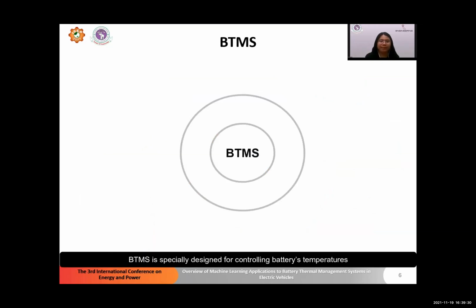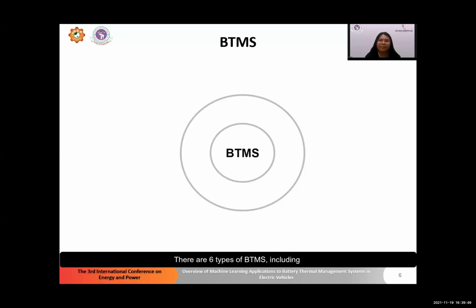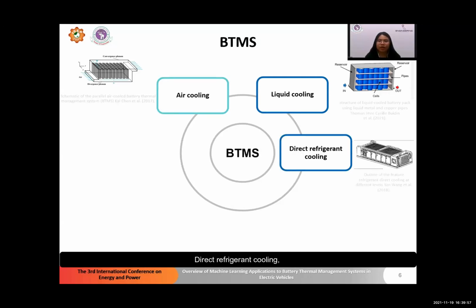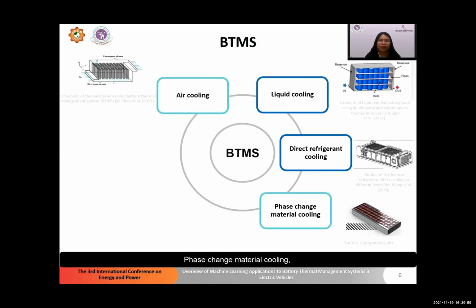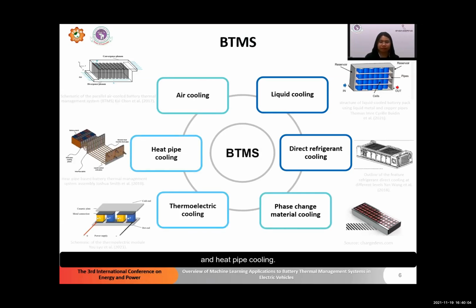As I mentioned before, BTMS is specially designed for controlling battery temperatures. BTMS is expected to be able to remove heat from the battery, optimize the battery temperature, and ventilate hazardous gas from the battery. There are 6 types of BTMS including air cooling, liquid cooling, direct refrigerant cooling, phase change material cooling, thermoelectric cooling, and heat pipe cooling.